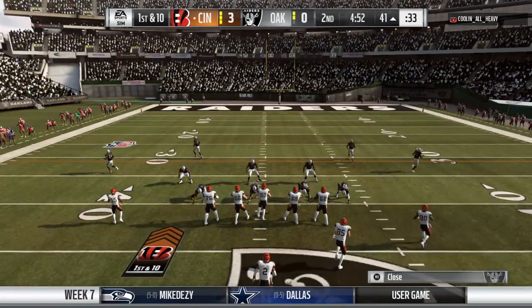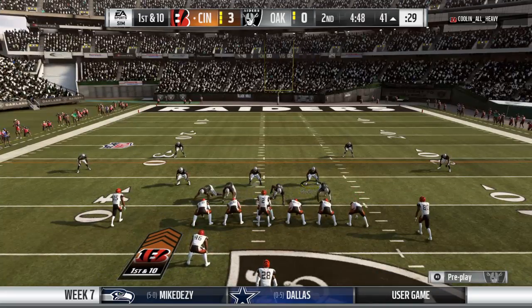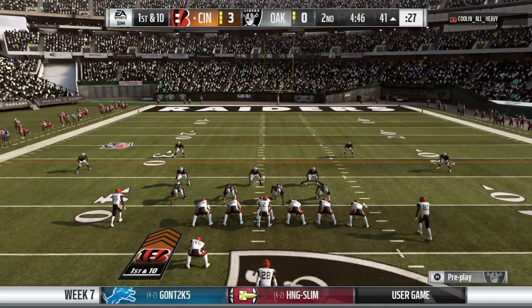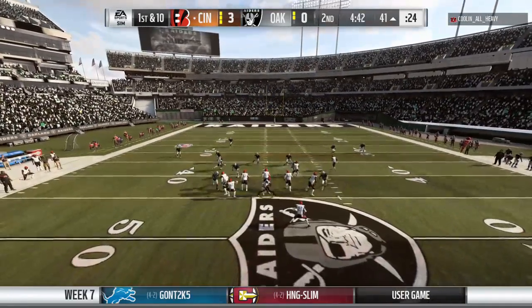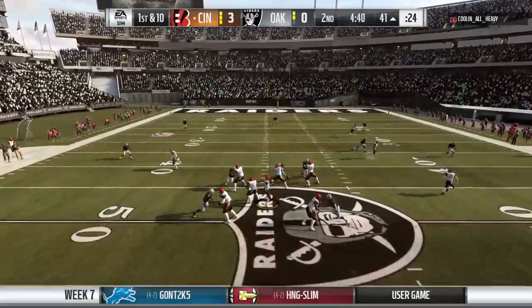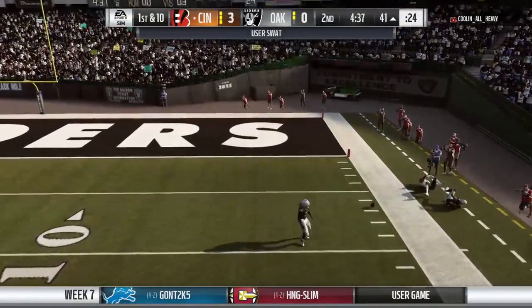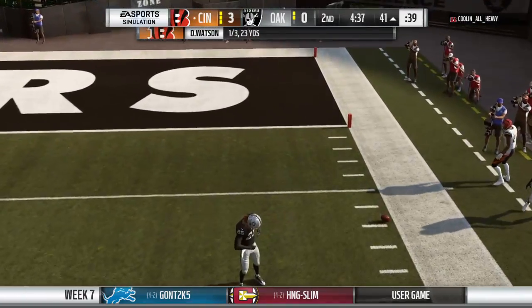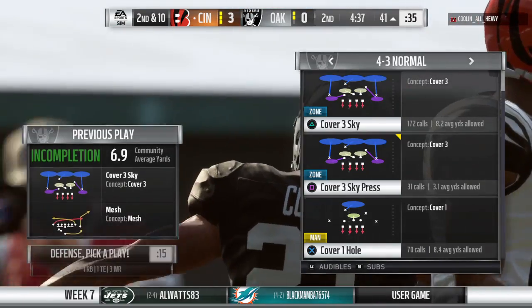Perfectly executed crossing route. So here's a 1st and 10 now in Raider territory at the 41. Now it's Watson. Going up top. And it's knocked away and incomplete. Former Buckeye first-rounder Garyon Conley there to knock that away.